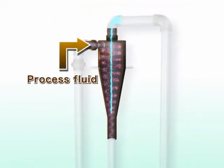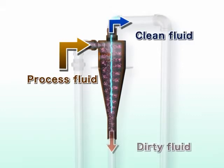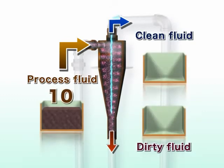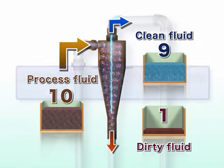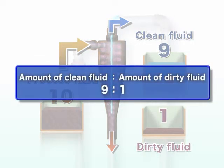The processed liquid mixed sludge is filtrated and separated into clean fluid and contaminated fluid. The VDF is designed with a rate of clean fluid to contaminated fluid of 9:1. The VDF reduces contaminated fluid which is discharged and makes highly efficient solid-liquid separation possible.